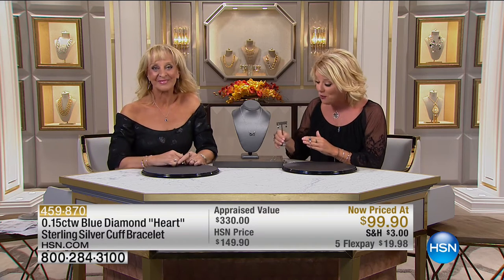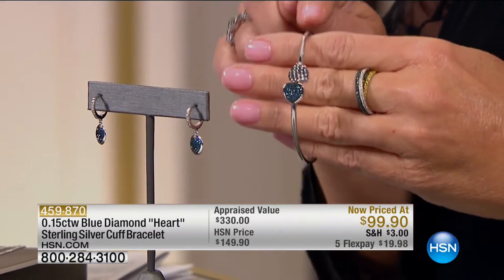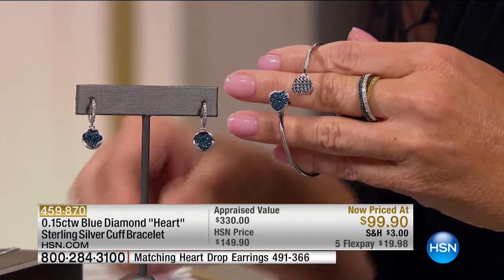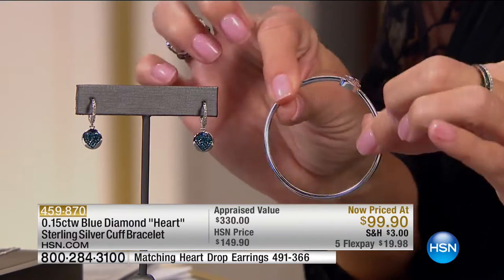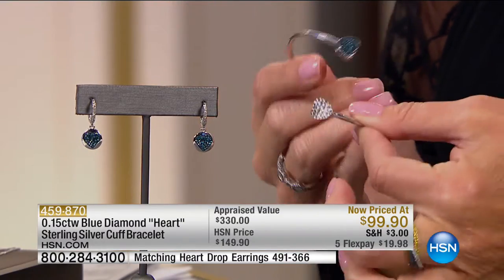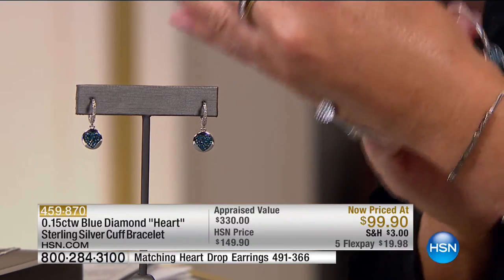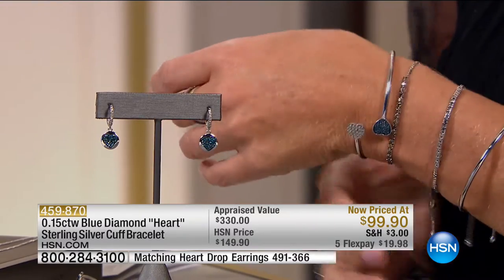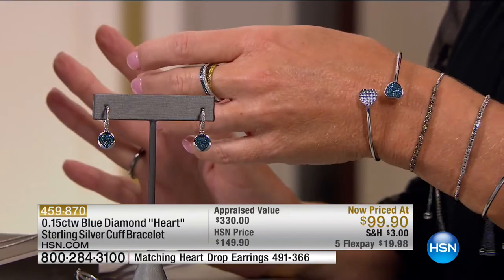Now we're going to talk about the matching earrings or the bracelet. The bracelet. We showed this once, and this is going to be another please take action quickly because we are not expecting this to last very long. Look at how easy and malleable this cuff design is. It translates into a very easy, simple to open and close cuff bracelet that you're not going to need any assistance with. Lovely. And it slides perfectly on the hand.